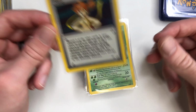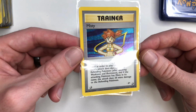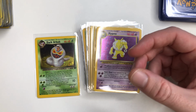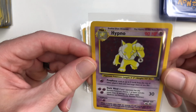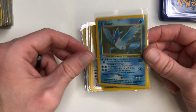And we have Misty. Now this, yeah, we're getting into some older school stuff here. So Misty holo from the gym sets. We got Dark Weezing holo. We got a Dark Arbok holo. We got a Hypno holo. That one's a little beat up.